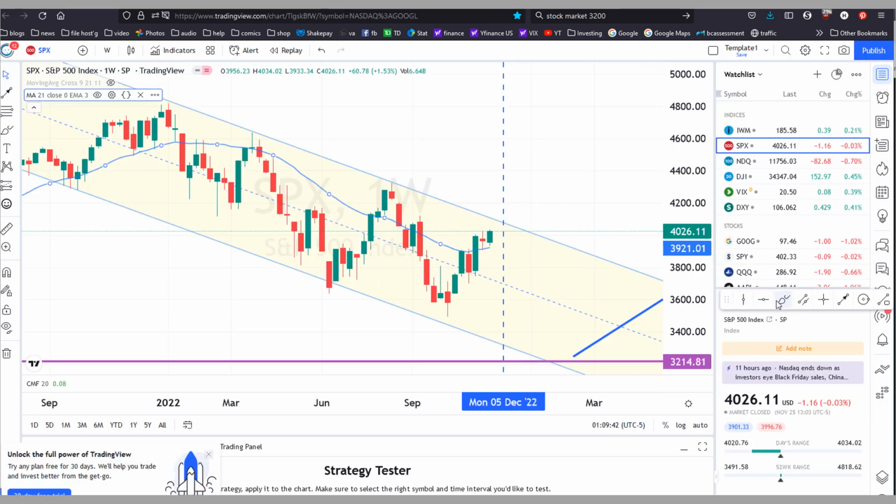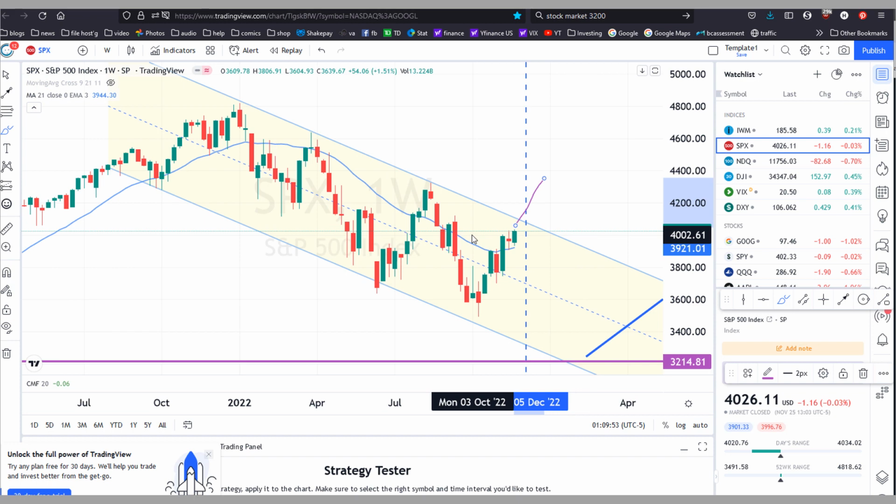So what does this mean? Well, next week is going to be really important, right? Because if the stock market goes over, then what that means is we've broken out of this channel, which we haven't done in over a year. It would be like the first time. So that would be pretty big. And what it could mean is that this right here was the low of the market. In other words, we would have started a new bull market back then in October.